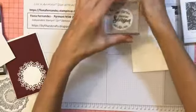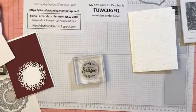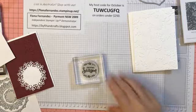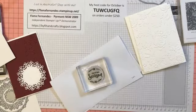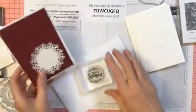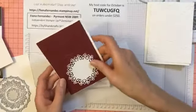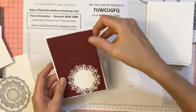Joyful season. And I'm going to stamp it first onto a piece of paper, just to make sure. Now, what colour will I stamp it? The other thing you could do is cut this out gold, or you could do something to it to make it gold, if you don't have any gold paper or gold card.